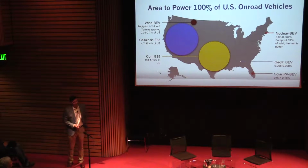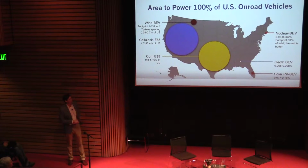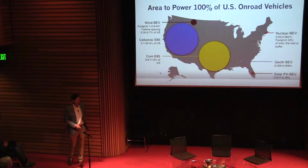Solar takes up about 1/3 of the land area for spacing compared with wind to power the U.S. vehicle fleet, and geothermal is even less, but they both have more footprint on the ground than wind. But all geothermal, solar PV, and wind, they're not going to take up huge areas. But you're doing the exact same thing with all this corn ethanol as you are with either wind, solar, or geothermal powering battery electric vehicles. So just from a land use point of view, this is never going to happen.